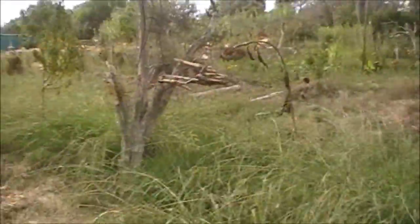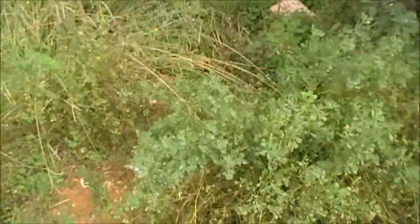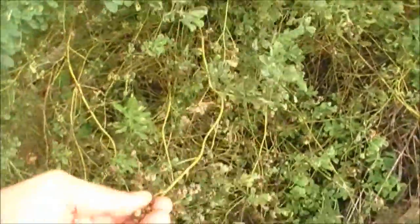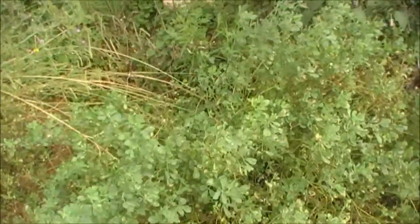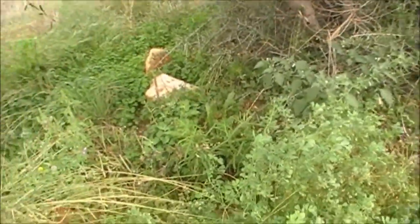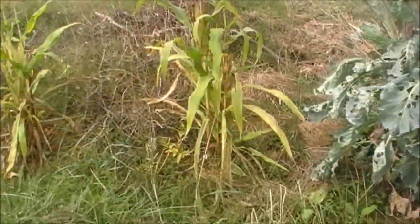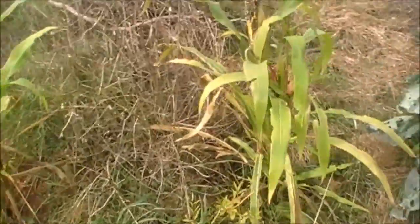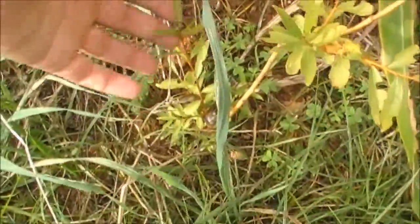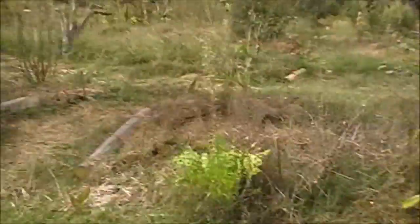It's starting to look like a forest. And here we have the one that I consider probably the best leguminous ground cover that we can use, luzerne, alfalfa. It's an amazing plant. Cabbages, also some corn. This is willow made of cuttings. I just get the cuttings and put them in the ground and they develop.